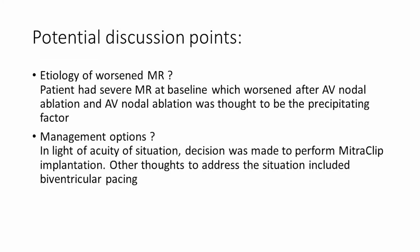Now, talking about potential points, what really led to this presentation. This all started after the AV nodal ablation. On review of literature, I came across a study published in American Heart Journal in 1999, where they prospectively studied 13 patients comparing pre-AV nodal ablation echoes, cath numbers, and post, and they clearly established that AV nodal ablation, along with RV pacing, can lead to worsening of mitral regurgitation. So is that what really happened? Our suspicion is probably yes.